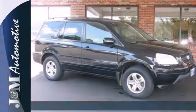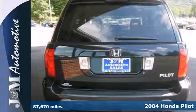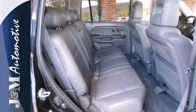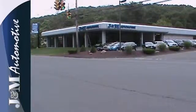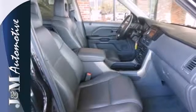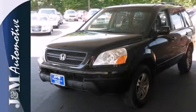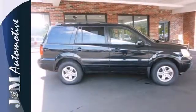Active families like yours demand a versatile, powerful SUV, and you want the reliability and performance of a Honda. Look no further. It's a 2004 Honda Pilot. With 8 passenger seating, walk-in accessibility, and more cargo space than its competitors, this Pilot's restrained exterior belies the cavernous interior. Once inside, it continues to impress with power windows, locks and mirrors, air conditioning, and a CD player. More than you'd hoped for, exactly what you need.